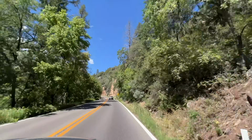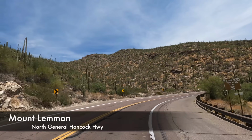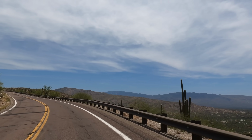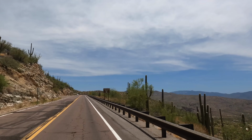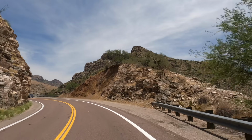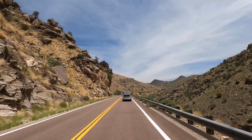So what we're going to do now is we're actually going to head down south. This here is Mt Lemmon on the North General Hancock Highway. So if you've never been down to Tucson, here's your opportunity to go down there. But for those of you who have been to Tucson and you looked up at the mountains, the Catalina Mountains, you saw Mt Lemmon, and you can actually drive up there, and that road is spectacular.